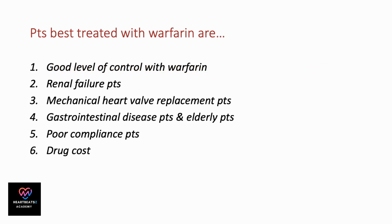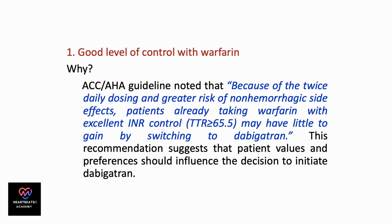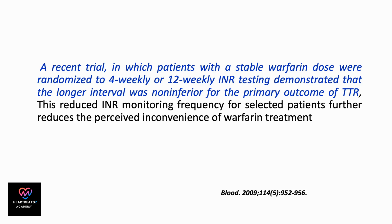Warfarin is a commonly used anticoagulant. Patients best treated with warfarin include those with good control, renal failure, mechanical heart valves, gastrointestinal disease, and poor compliance. Patients with good control on warfarin may not benefit from switching to dabigatran due to the risk of non-hemorrhagic side effects and the need for twice-daily dosing.